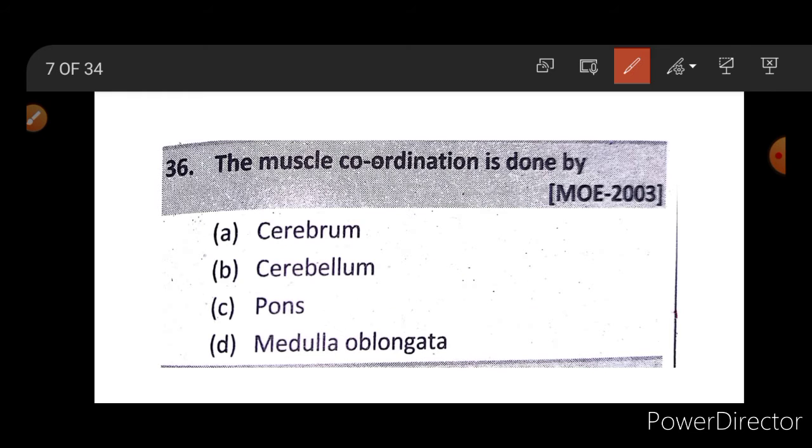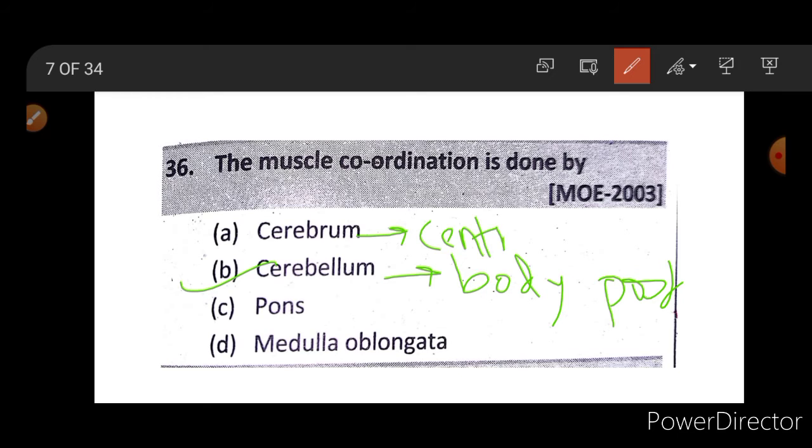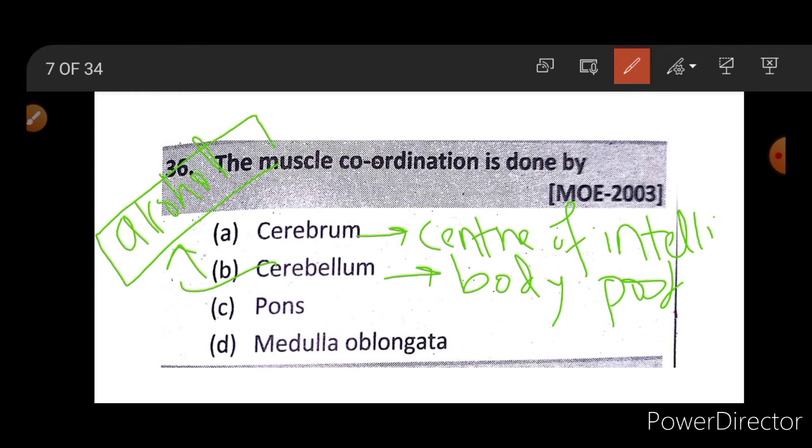Now, question 36. Muscular coordination is done by cerebellum, also called body posture. Center of intelligence is cerebrum. However, body posture or muscular coordination is maintained by cerebellum. That's why cerebellum is affected by alcohol. During alcohol intake, a person cannot maintain their own body posture, which is due to cerebellum affection.